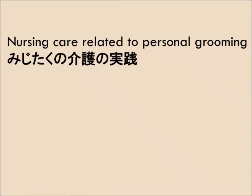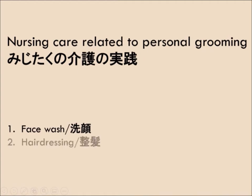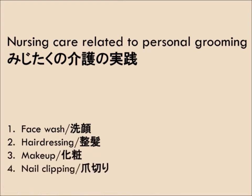Fifth chapter is nursing care related to personal grooming. There are 5 sections. 1. Face wash. 2. Hair dressing. 3. Makeup. 4. Nail clipping. 5. Shaving.